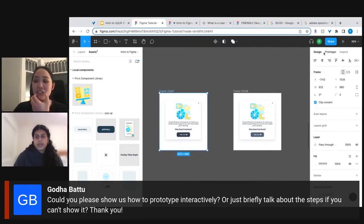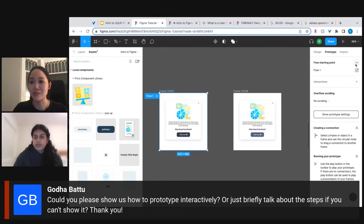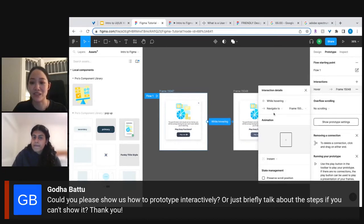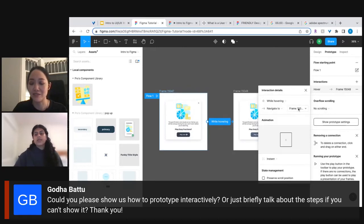Now, we've been working on the design panel the whole time, but if you go to prototype, this is where you prototype everything. So all you have to do is, at your starting point, you press plus, and then this will appear, and you'll see this dot here. All you have to do is drag it to this, and it'll tell you what interaction you want. So I'm just going to say while hovering, and then navigate to, and that's the file.